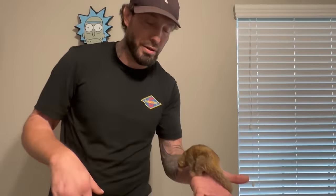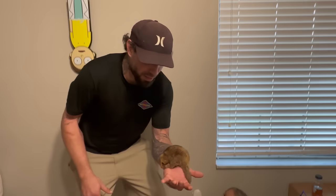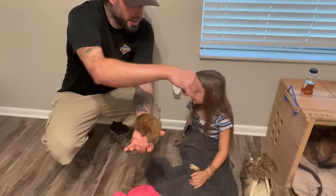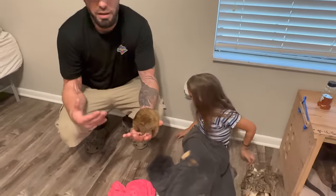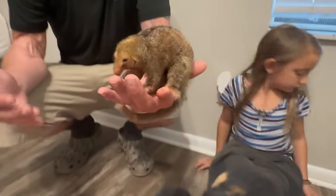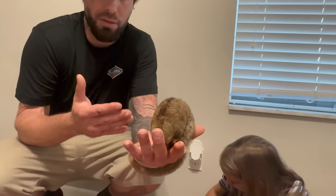I might put some of those clips in there, or we might do a separate video of giving this guy a bath, because it does like a tight little spot, like that cork bark. It too is gonna be nocturnal. And these guys in the wild don't live very long. And the reason is they're super small, they're very slow, and they are anteaters.